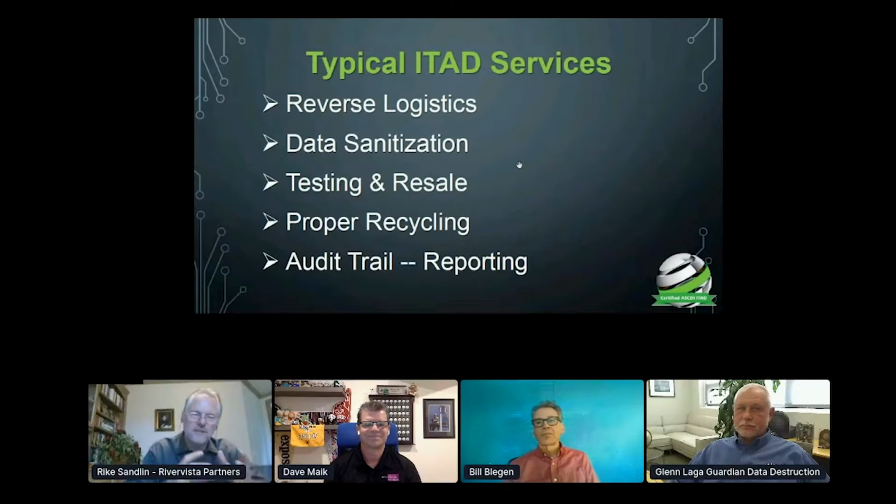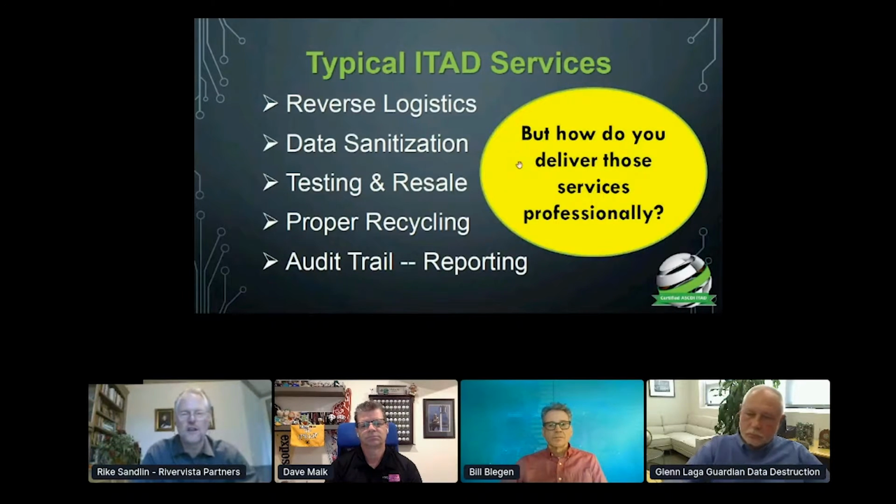And so this is kind of a core set of services that ITAD service providers have. There's a lot of variations, a lot of options to customize those. There's additional services that can be brought to bear, but this is sort of that core set that enterprises are looking for. There's also ways to differentiate yourself as an ITAD provider within these services. But the key here is, how do you deliver those services professionally? There's a lot of companies out there that say they're an ITAD or say that they can provide these services, whether it's data sanitization or testing or resale or recycle. Many thousands of companies can claim that, but very few can really deliver enterprise class services.